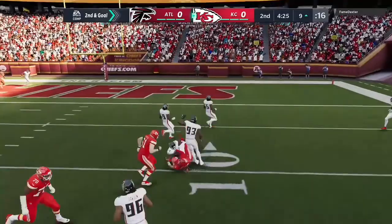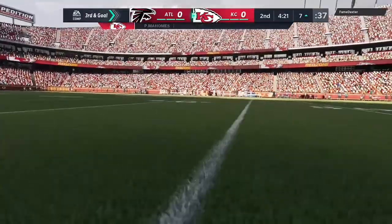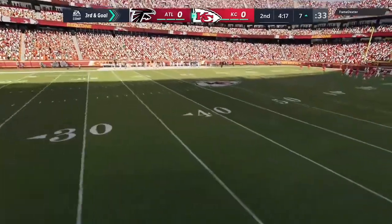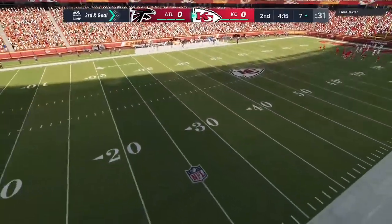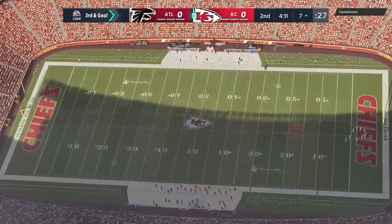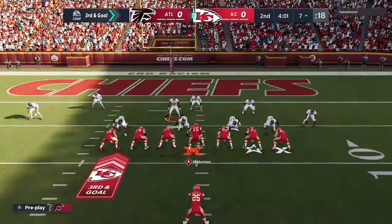Eluding the pressure right, and here he'll get it down to the 7. It's just a gain of a couple there on the scramble, and now it's third down. They brought the blitz that time, and I thought they were going to get to him, but instead, he flipped it on its ear and ended up picking up positive yardage. I thought he was dead to rights, but you are exactly correct, sir. Able to turn that into a positive gain.